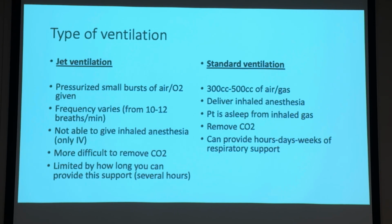Due to this, there is a limit to how long you can do this procedure. You can probably do it for a couple hours, maybe 2 hours, maybe a little bit longer, but this is not something that you are able to support a patient through for multiple hours or days. So this is done specifically in short-term circumstances to accomplish a particular goal.